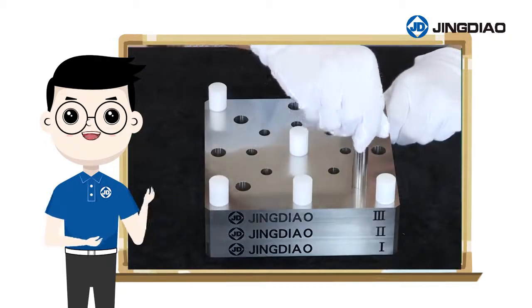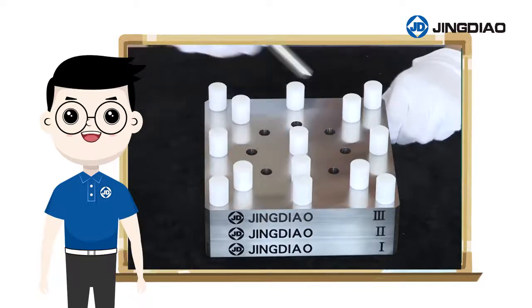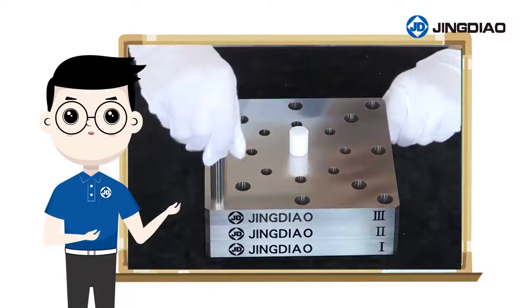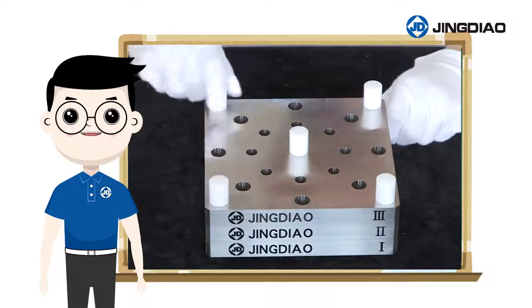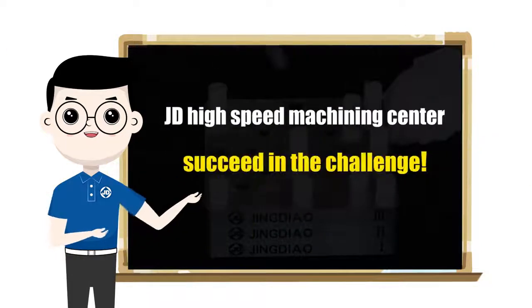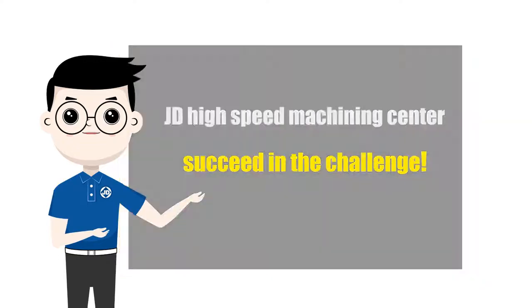We choose the Jingdiao 3-axis high-speed machining center to complete this job. Through CMM inspection, the precision of the 63 holes in the 3 orifice plates completely meets the machining requirements, and the hole pin achieved micro-level match while the pin position was replaced freely. Jingdiao high-speed machining center succeeded in the challenge. Let's have a look at how this was achieved.